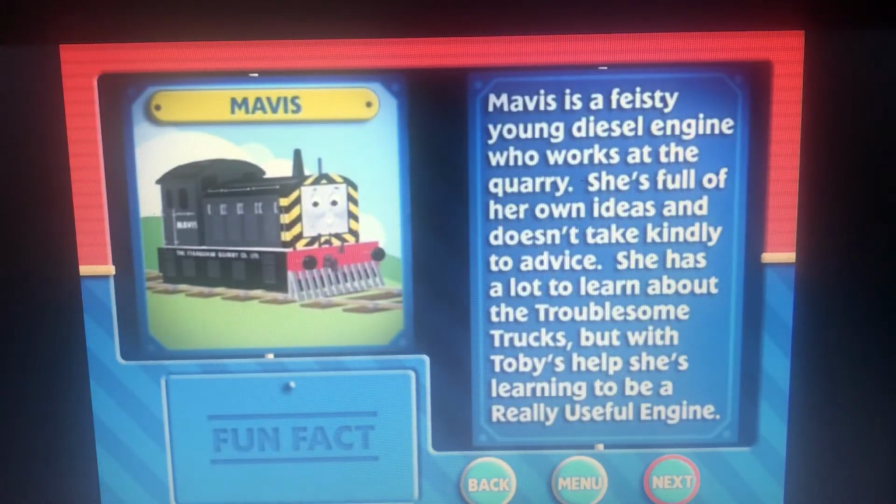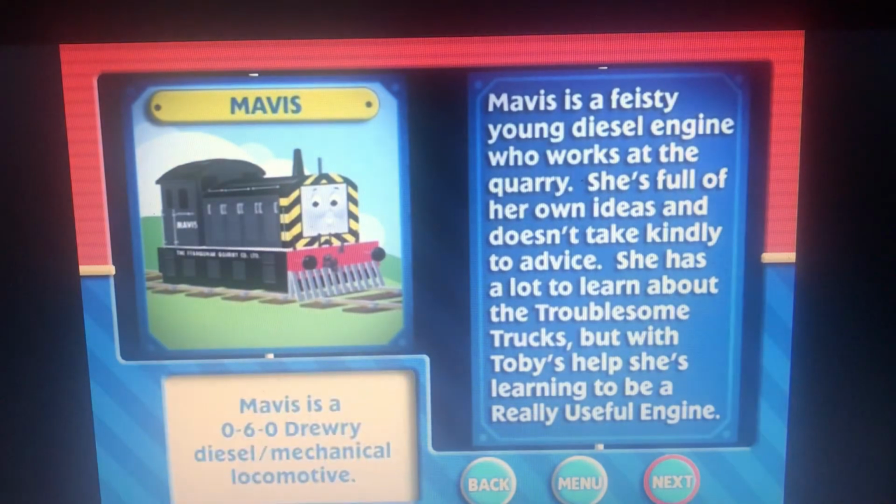Mavis is a feisty young diesel engine who works at the quarry. She's full of her own ideas and doesn't take kindly to advice. She has a lot to learn about the troublesome trucks, but with Toby's help, she's learning to be a really useful engine. Mavis is a 060 Drury diesel mechanical locomotive.